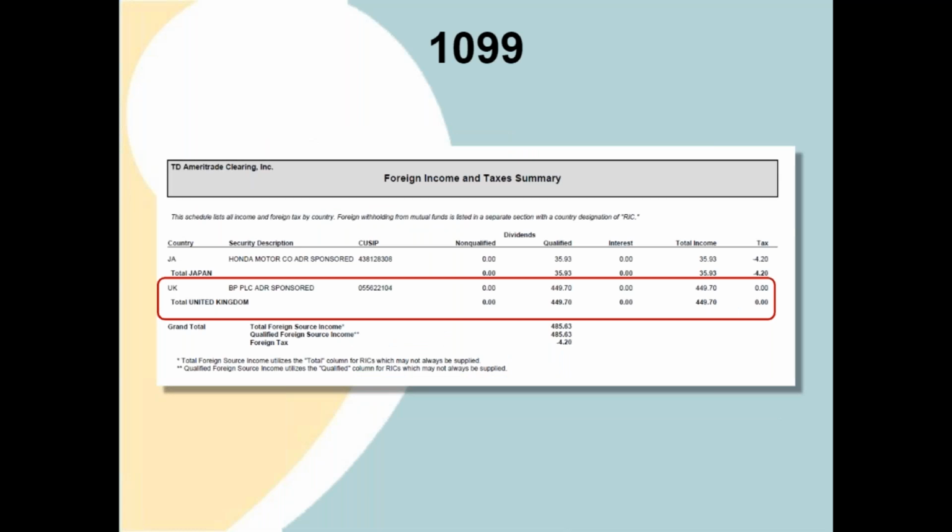You may also find this information on a 1099 form from a prior year or on a new 1099 that you will receive in early 2023. If you still have a question, email us at support@bivio.com and we can help you find the information.